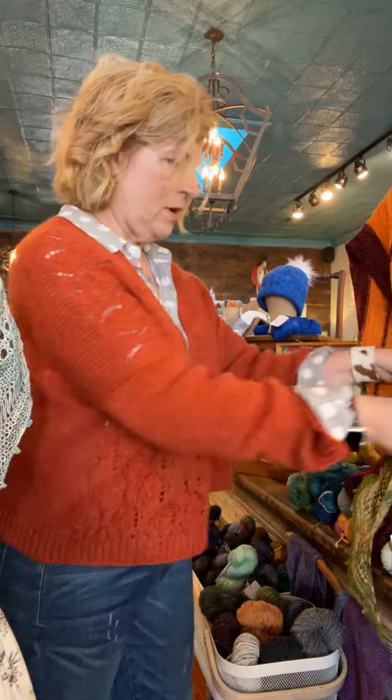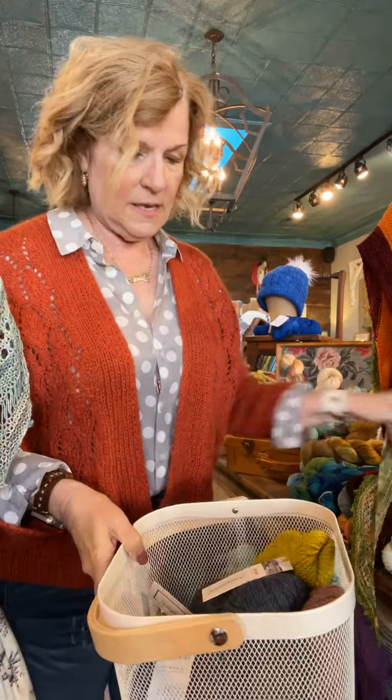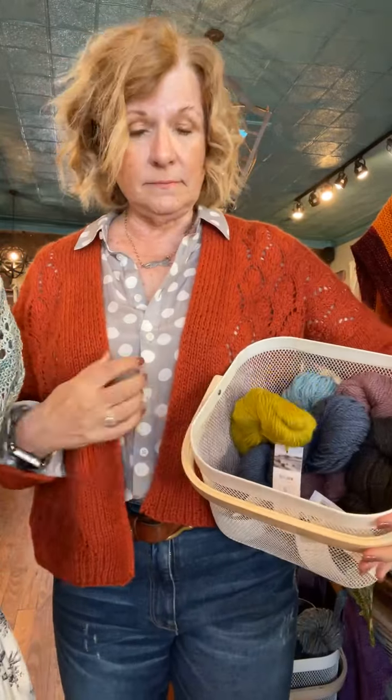Let's see where I put it. I organized myself here, and now I'm going out of order, so I'm not so organized. So this is Wool Stock, worsted. I'm going to tell you too, this took me 7 skeins. This is a $77 sweater. It's a really nice sweater. A lot of times we think, oh, we could buy it cheaper. I'm not sure you could buy this sweater cheaper than what it cost me to knit it.